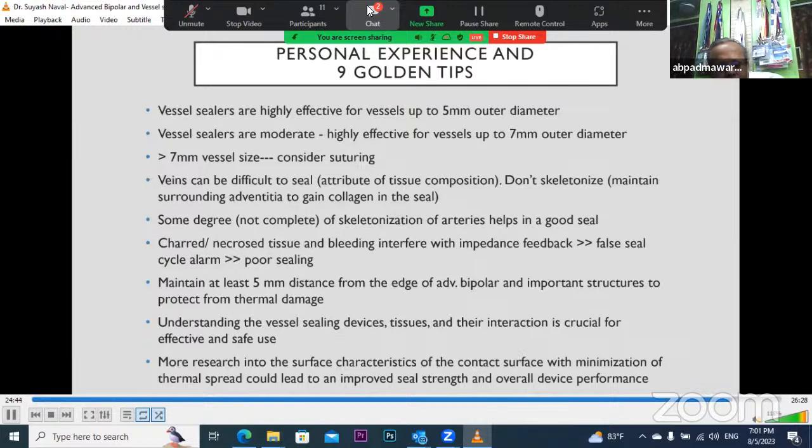So it is fairly safe to say that if you keep a 5 millimeter distance minimum, at least, from all the important structures between the edge of the bipolar and the important structure, you would be riding in the safe zone. Understanding the vessel sealing devices, their mechanisms, their characteristics, their surface, the tissue composition, and the interaction between the vessel sealing devices and tissues is crucial for effective and safe use.